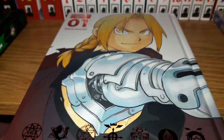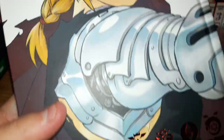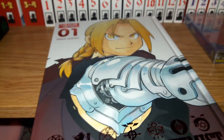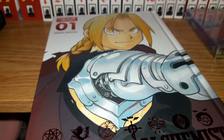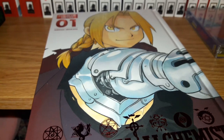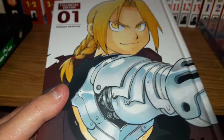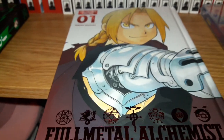So, if you were to get just the Fullmetal edition, you'd end up spending about, wait, hold on, let me get a calculator out and do the math real quick. So, you'd end up spending about $360 on just this release. Whereas you have a few cheaper options.